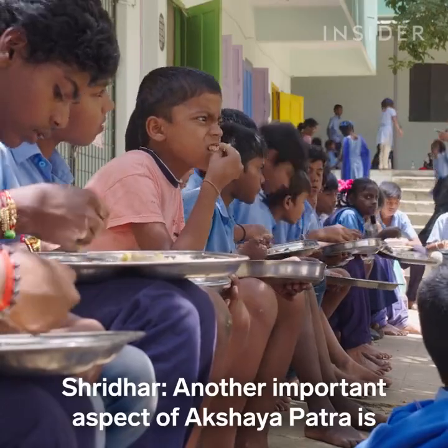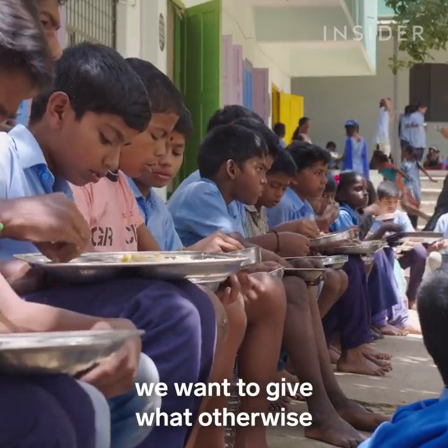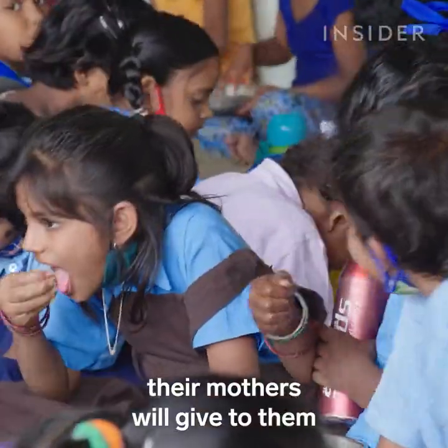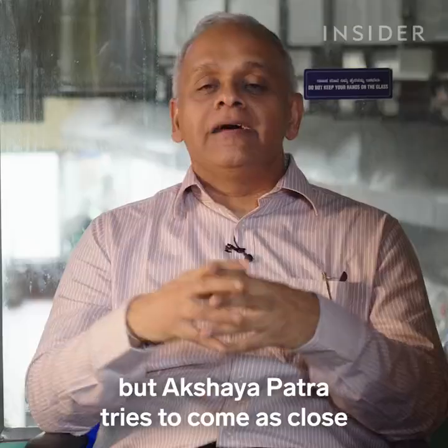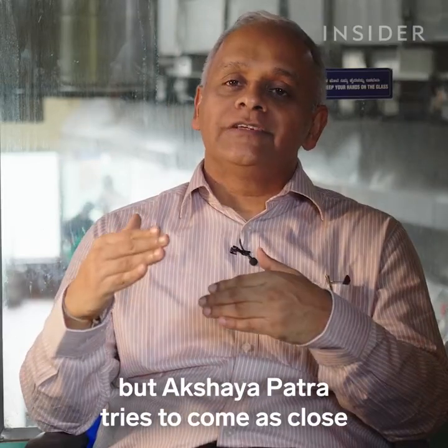Another important aspect of Akshaya Patra is we want to give what otherwise their mothers will give to them if they are at home and the mothers had resources. Of course, no one can replace a mother, but Akshaya Patra tries to come as close to what a mother can cook.